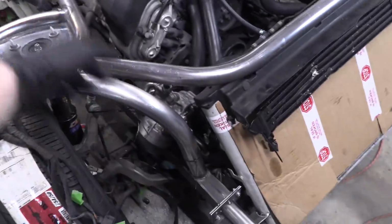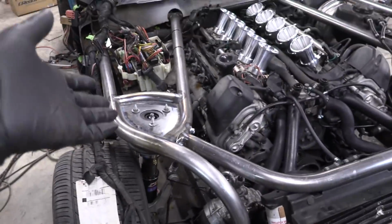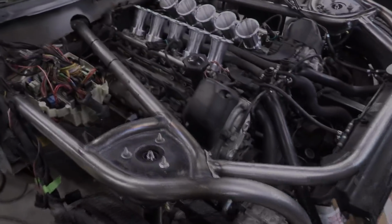So, here's what I'm doing. Mounting the reservoir, running the lines that come up into this thing, running the line that goes back, and then we're gonna put some power steering fluid into the car. Sounds good? Sounds good. Let's get started.